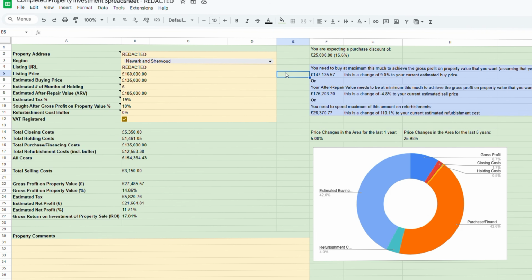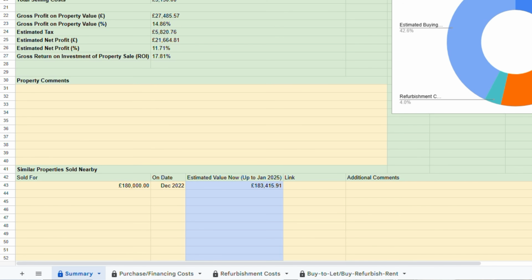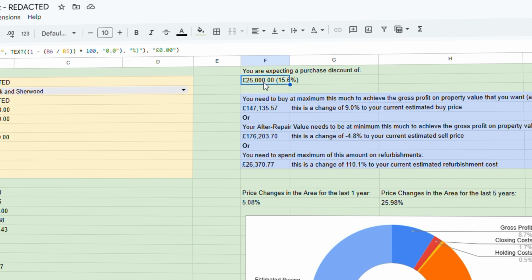So this is my property investment spreadsheet. I have talked about it on another video, but this is for now my completed property. I'm on the summary tab, and the original listing price of this property was £160,000. It was in Newark and Sherwood. I ended up buying it for £135,000, which is a nearly 16% discount.